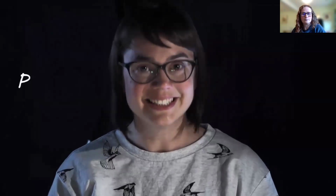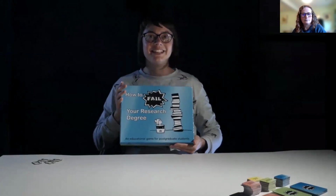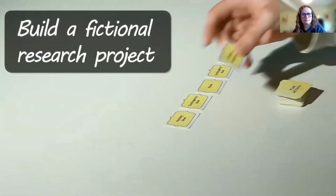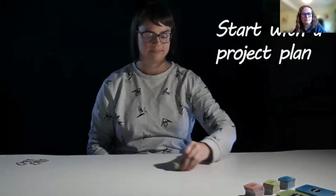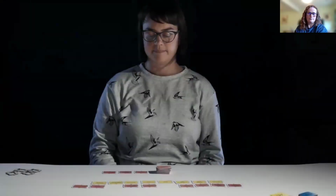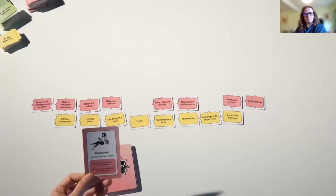Are you a student? Postgrad? Doing research? Great, then this game is for you. Let's play How to Fail Your Research Degree. Aim of the game, to join up as many thesis tiles as you can in the final round. To do this, you'll build a fictional research project, but watch out, you'll find your life has become unusually busy and calamitous. Start with your project plan. What do you think of your plan? Good, you'll need that later. And from now on, you're playing against the clock. Your contextual research looks good. It's time for... Events can destroy your research. Events can usually be negated or reduced if you've done the right activities. If you haven't, you'll have to remove some tiles.